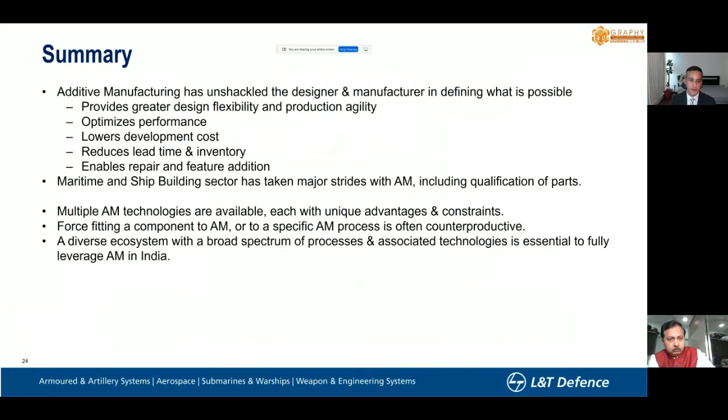And it also allows us to undertake repair and feature addition, which is critical to keep the overall operational costs of ships and maritime structures to the minimum. So in the recent past, the maritime and shipbuilding sector has taken major strides, as I showcased in my previous slide, with a lot of components being verified and qualified for end use. And we also need to understand that we are not yet there where the aerospace and defense sector is, and there is some ground to cover to reach a similar level of utilization.